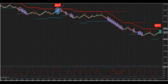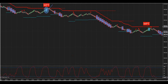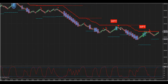This is short right there at just under 95, and it got as low as, 75? A 20 S&P point run on a very small stop. That's why I love these trades. Then the market comes back down, and we get another WPT. WPT right against the ATR.